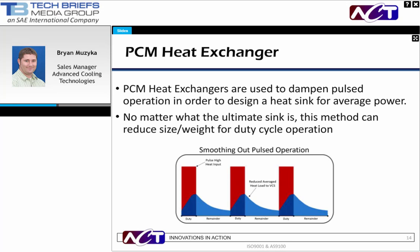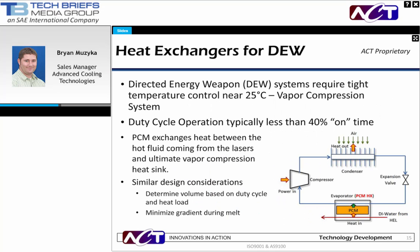Some examples where this can be utilized are reducing the amount of radiative surface required to reject heat in space applications, reducing the convection heat sink volume used in air-cooled applications, or one common solution that we're going to touch on in the subsequent slides, reducing the size of a vapor compression system in a two-fluid heat exchanger. As you can see on this slide, the figure shown here just gives you an example of a pulse load operating on a duty cycle and the average load that the vapor compression system in this case would have to reject.